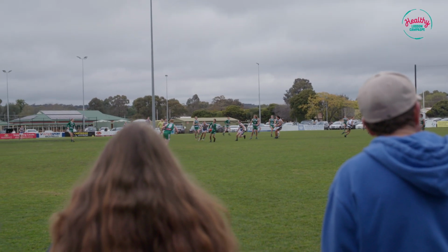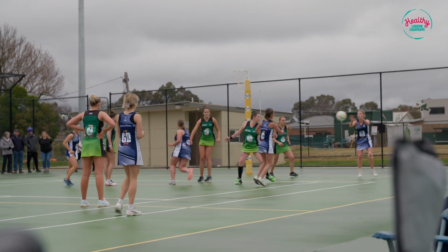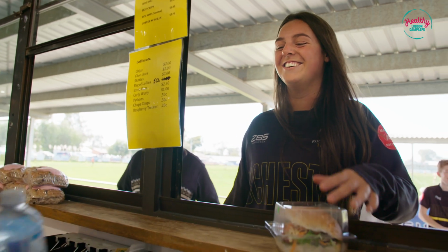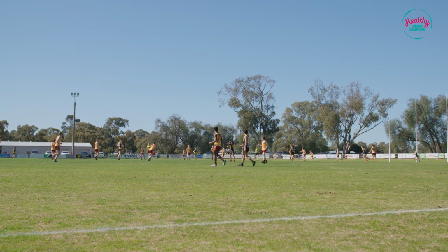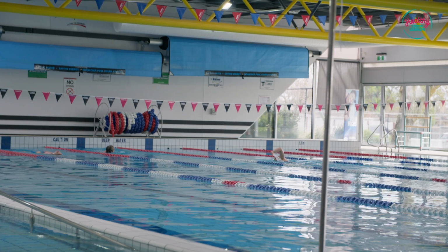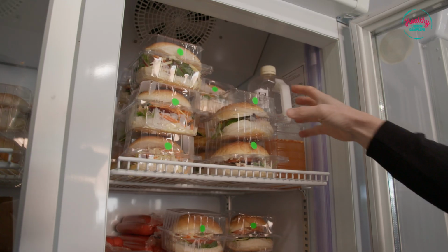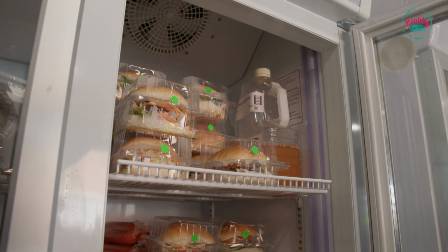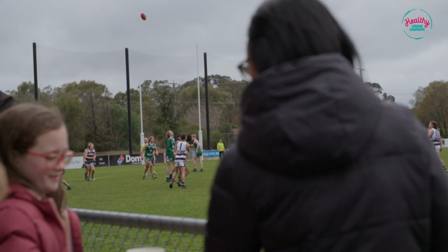In 2022, Healthy Loddon Campaspe led the Healthy Sports Clubs project to improve access to healthier food and drink options in local sports clubs and facilities. During the project, participating clubs found that making small, simple changes can help improve the health of their local community and encourage a healthier lifestyle.